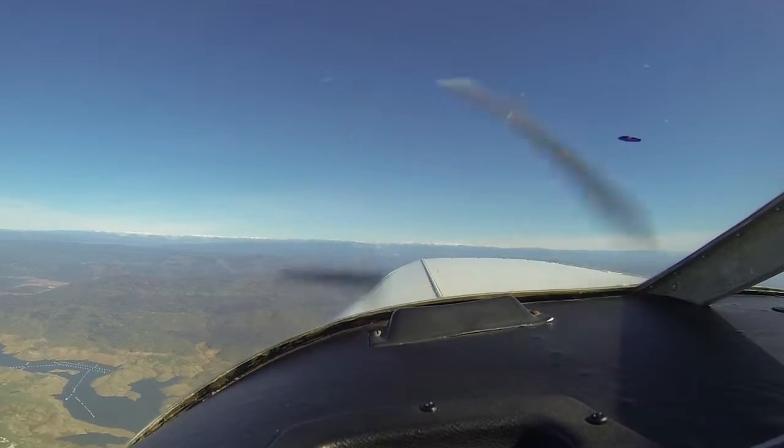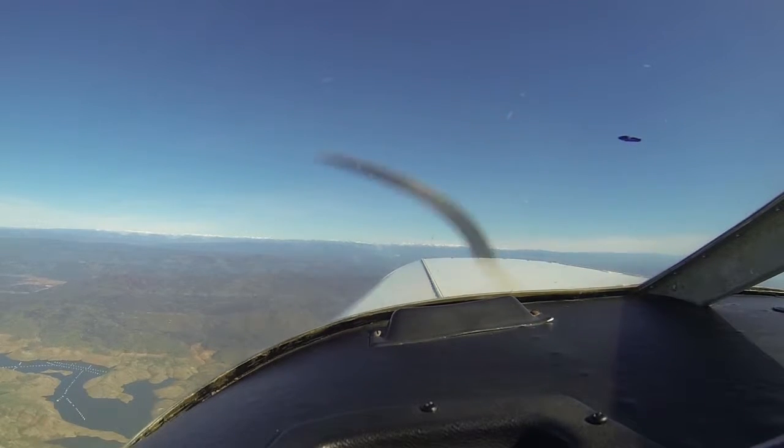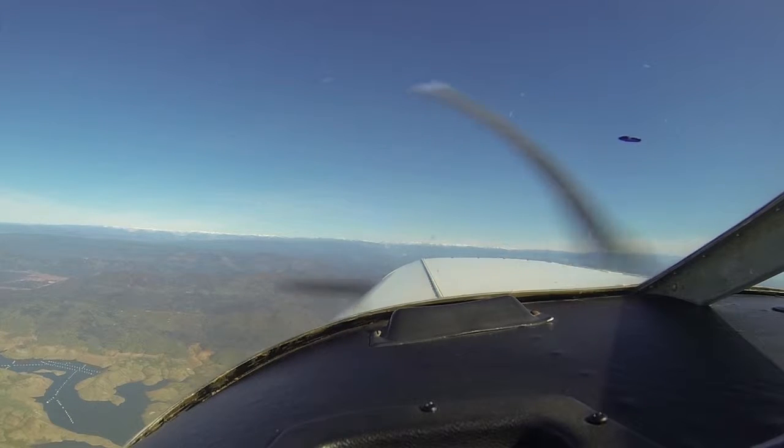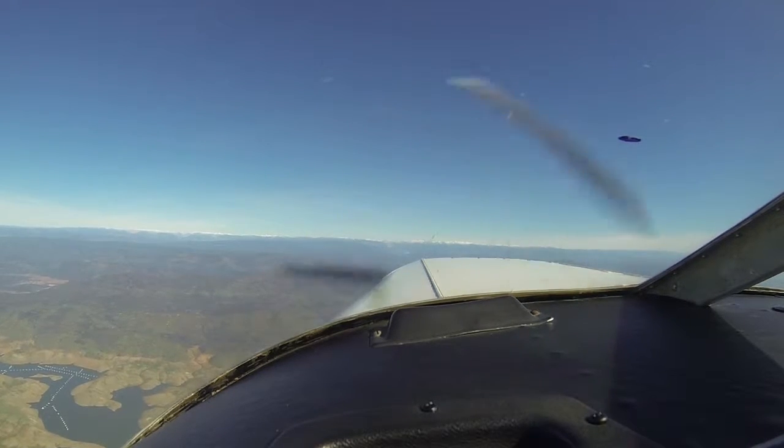That's the 4654 Bravo, maintain VFR at 4,000 for traffic. Maintain VFR at 4,000 feet for traffic. Cessna 54 Bravo.